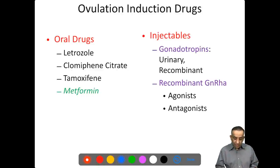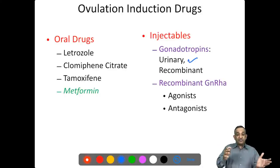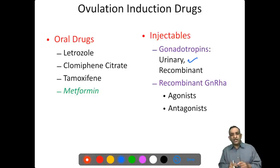So you can make them from the urine of postmenopausal women. Why? Because menopausal women will have high LH and high FSH, remember? Because the ovaries are not working in menopause, so high LH and FSH. That high LH and FSH comes out into the urine of these women. We collect the urine of these women, and from that urine we fractionate this LH and FSH and make it into small powder form, mix it with some saline and give it as injections to PCOS women.